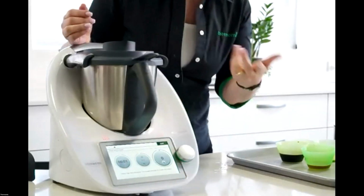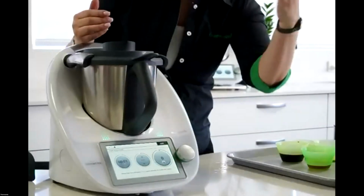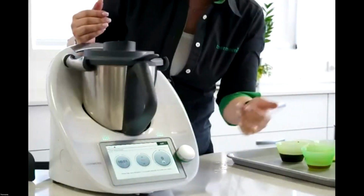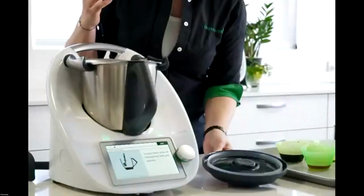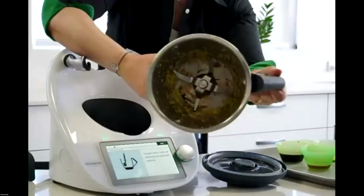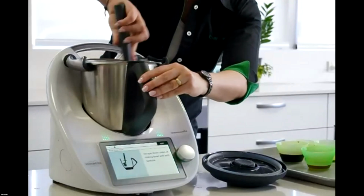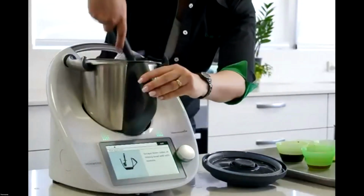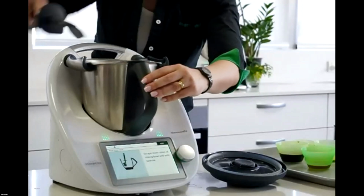All right. When you can hear that the sound has finished, it's not really chopping anymore, you don't have to wait for the full countdown. You can just stop your Thermomix by pressing the dial. All right, that smells beautiful. Wish you guys could smell this, but that is my chopped garlic and ginger. I'm just going to scrape it down to make sure that it goes down to the base. You might have seen a little bit of the caramelization there as well.